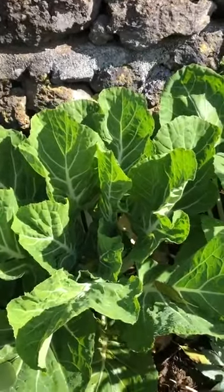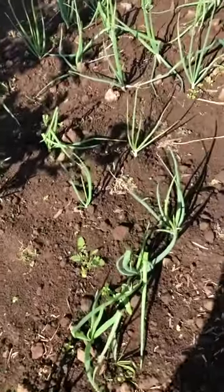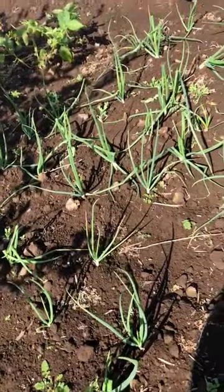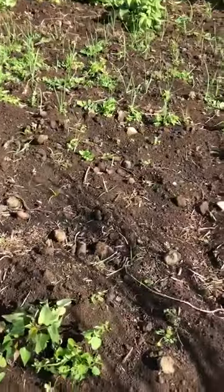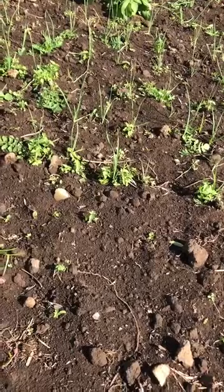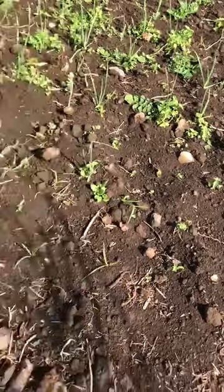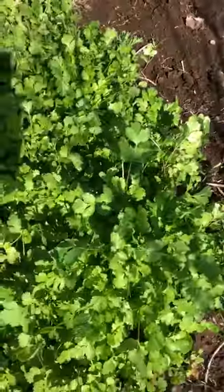Another different type of kale over here. Here we have the Allium family, of course, onions. And we also have some garlic over here, which is a little smaller. They're just starting to grow a little bit and expand. And here, one of my favorite things at this time, cilantro.